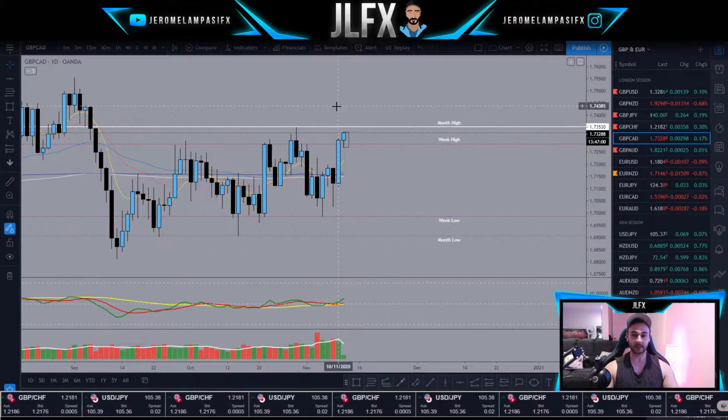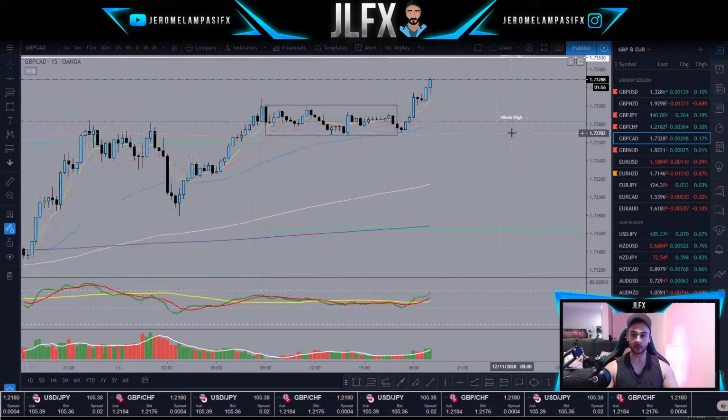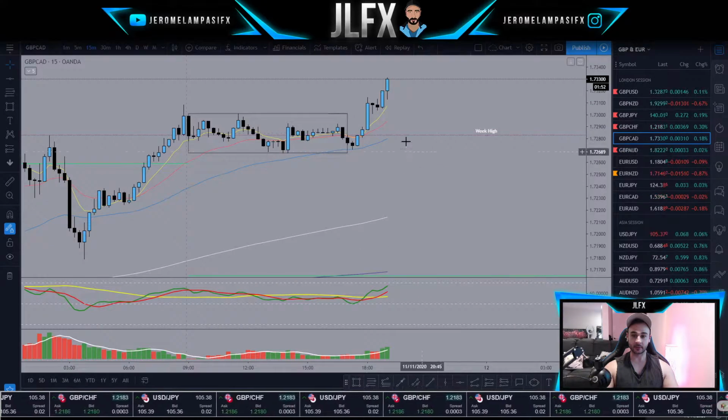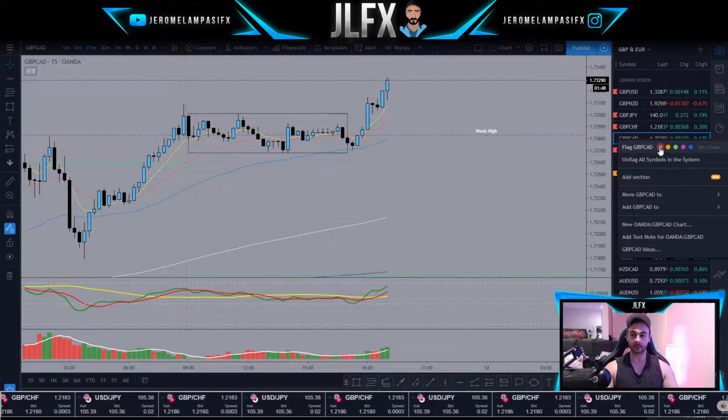And once again, the daily as well. So we'll pay attention to this one. I am long biased on it. If we can get nice risk to reward, if we get a pullback, then it's something I'll be interested in.